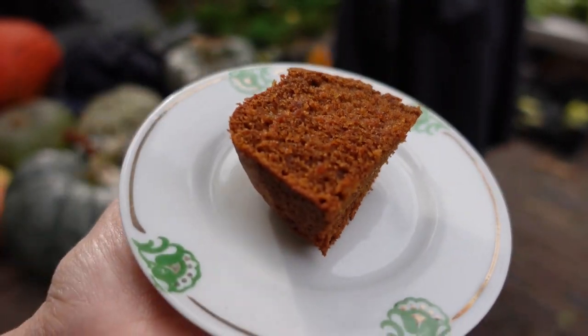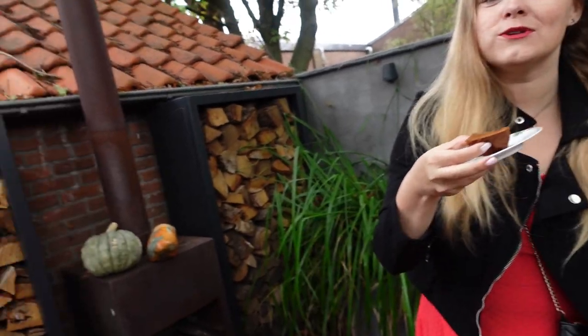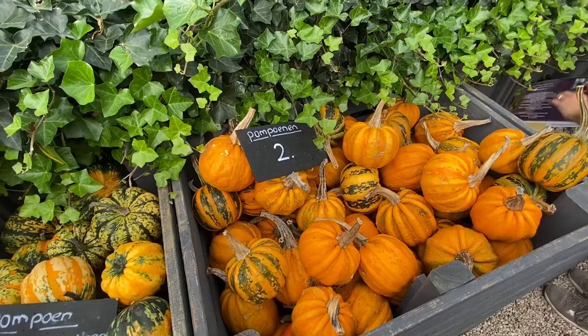We were given some freshly baked pumpkin cake. It's still warm. It's fresh out of the oven. Let's try. So good. You like it? Yes. Very good. Yum.